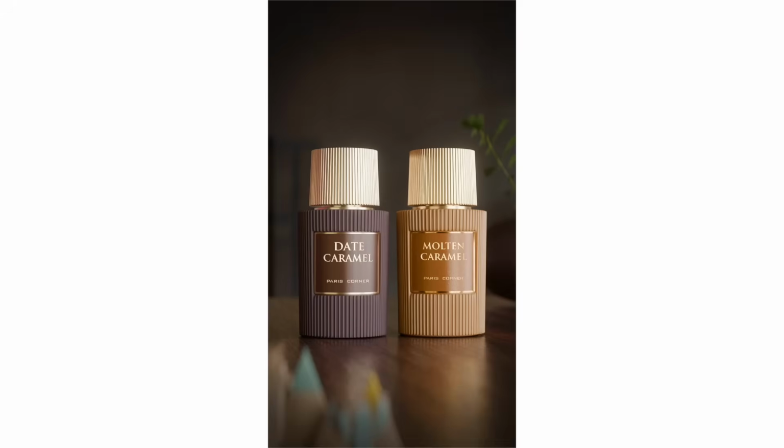But what we're going to start with is actually 2 fragrances that I own. Do I need these? No. Do I feel a bit of regret buying them? Yes. These are both by Paris Corner. They're not bad. They're good fragrances, but I'll explain why I regret them a little bit.